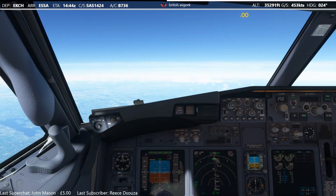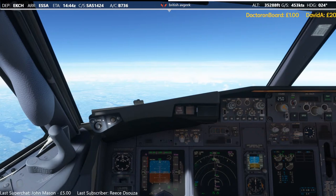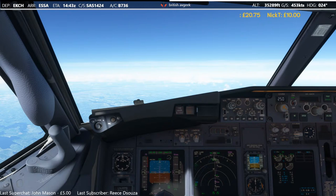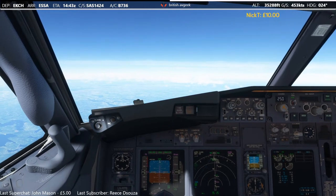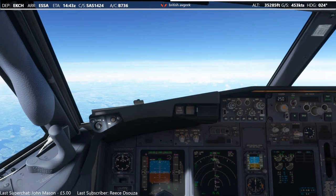T-Man's asking about any performance calculators that we use for the aircraft. Go onto Google and search VAS airplane toolbox. I'll put it in the live chat as well. It's free. It's really very good. You have to sign up to the X-Plane forum in order to get an account to download it, but that doesn't matter.